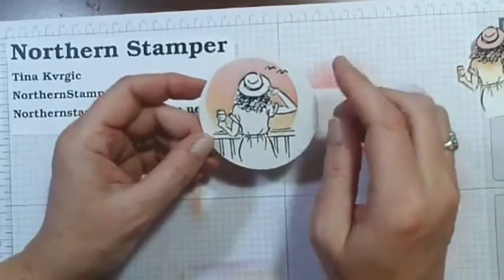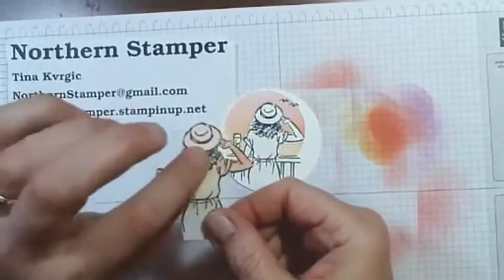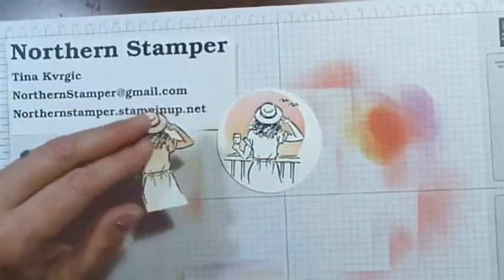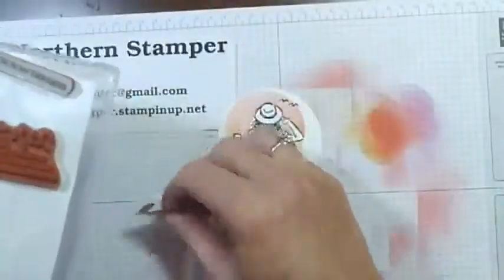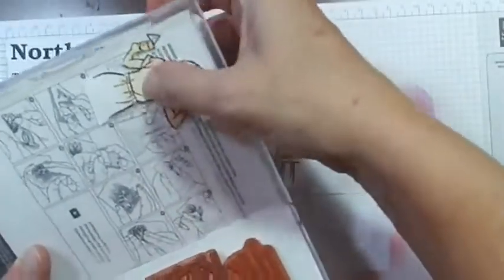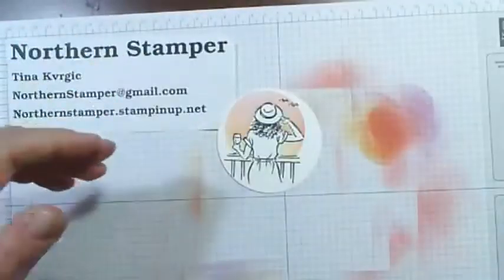Let me know how yours turned out. Don't throw this piece away. Actually, keep it with the stamp set. I'm going to put it in here because it's got a little bit of glue. I can stick it in there and I can use it again for something else. I'm going to just toss it in there in case I want to use her again.